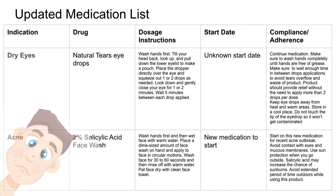For acne, we're recommending 2% salicylic acid face wash. To apply, wash hands first, then wet face with warm water. Place a dime-sized amount of face wash on hand and apply to face in circular motions. Wash face for 30 to 60 seconds and then rinse off with warm water. Pat face dry with clean face towel. We're going to start this new medication. Avoid contact with eyes and mucous membranes.